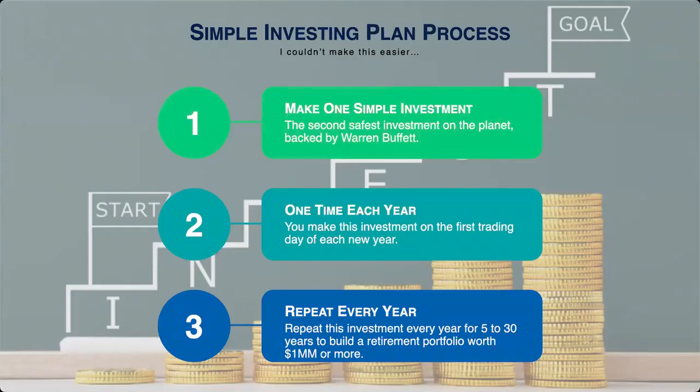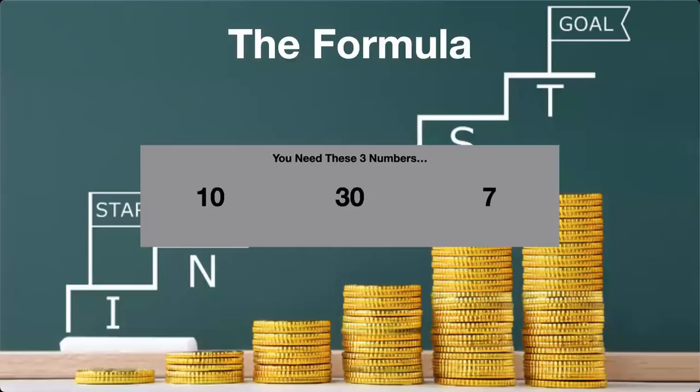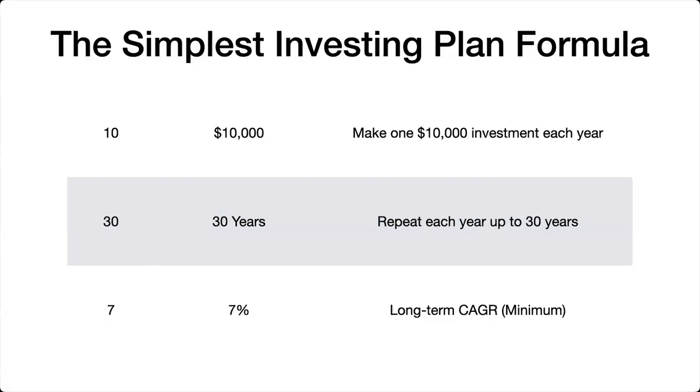In order to use this process, just remember these 3 simple numbers: 10, 30, 7. It ain't the Powerball, but the lottery at the end could be worth more for you in retirement. Now, what does this formula mean? This is the process, this is the formula. Let's put it all together real quick. The 10 is $10,000. Make one $10,000 investment each year on that first trading day of the year in one ticker, which we'll come to next.